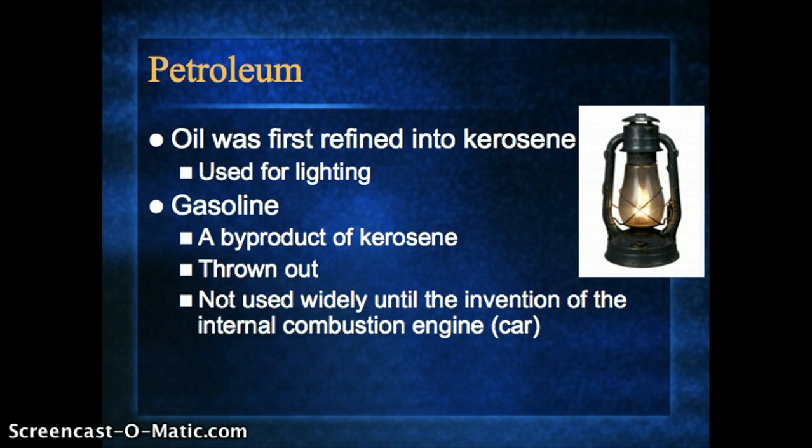When oil was first used in the United States, it was used mainly as kerosene. It was refined from the crude oil that came out of the ground into kerosene, and the byproduct of kerosene was gasoline. At that time, there was no use for gasoline, so the byproduct, the leftover, was thrown out.